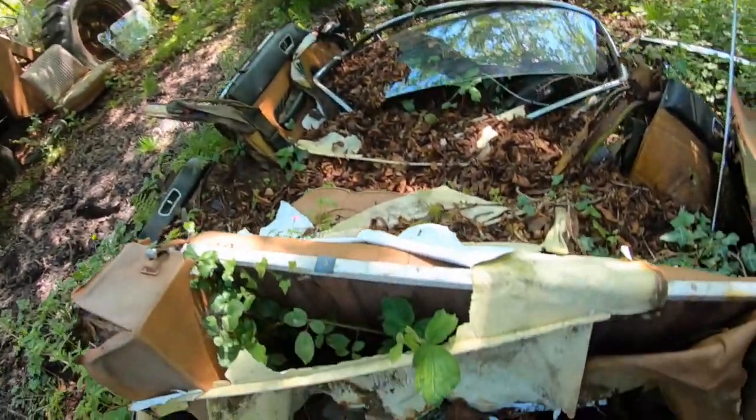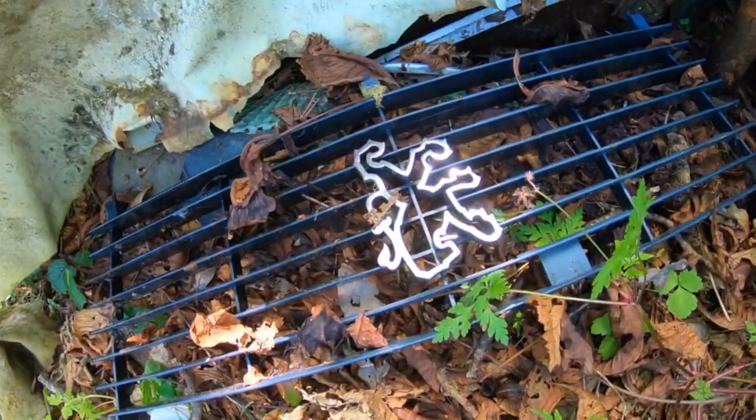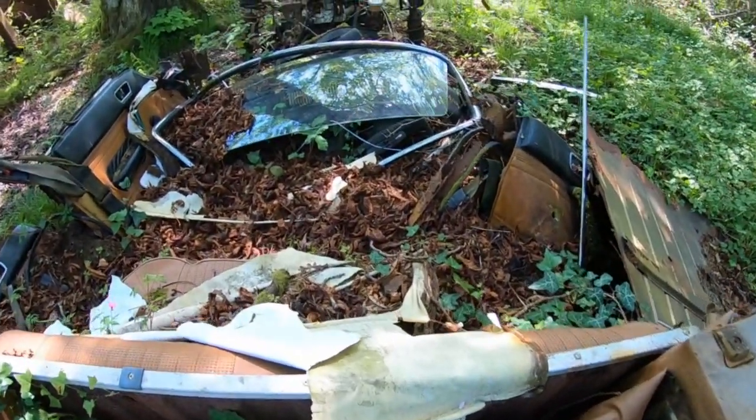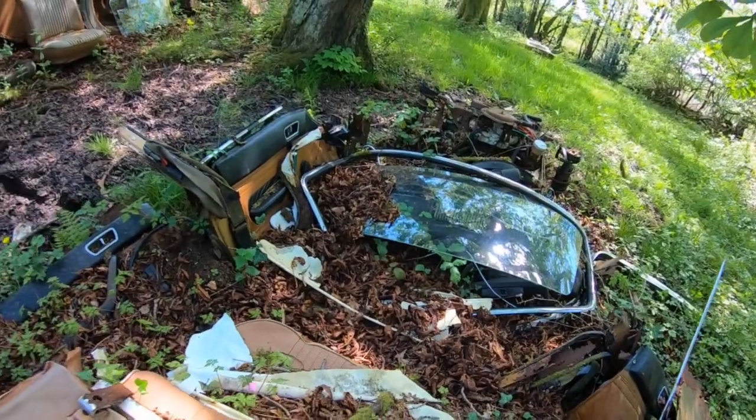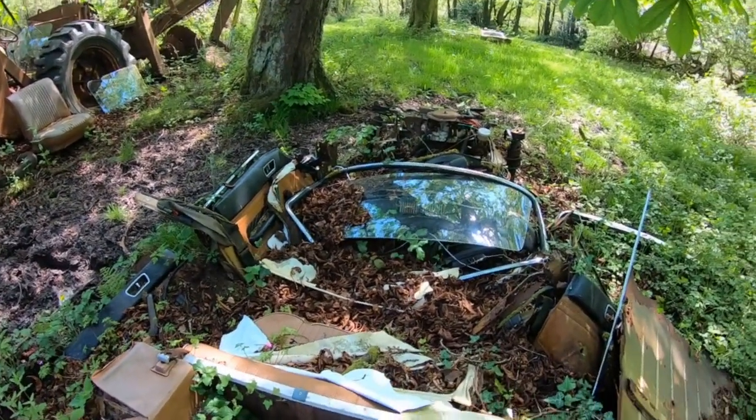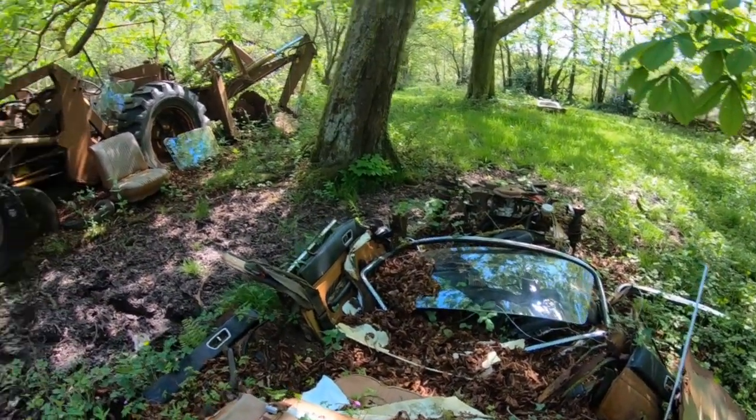I'm guessing some sort of wagon. Early type. But I found the grille. I found the chrome bumper over there. And if you can just make out, the steering wheel still has the Peugeot badge on it. So there we go. We are standing in the back of a Peugeot. Interesting.